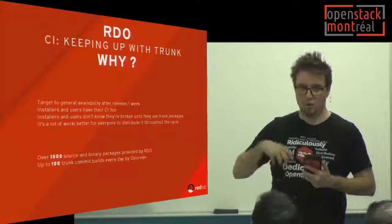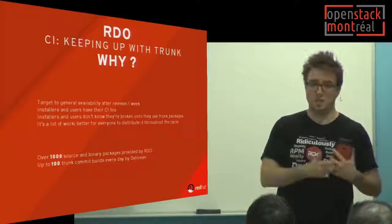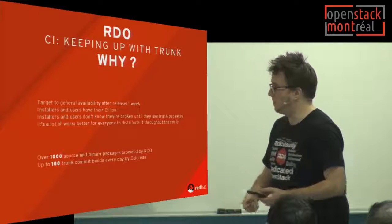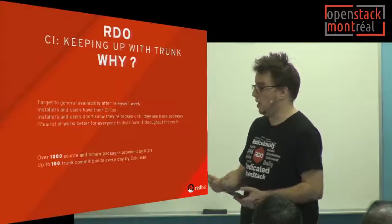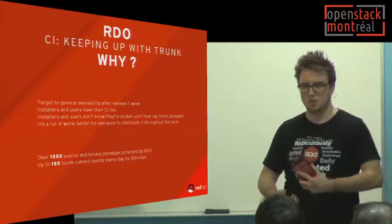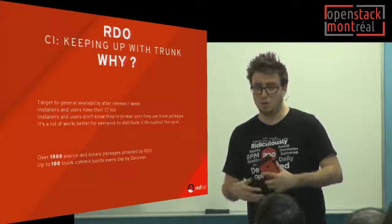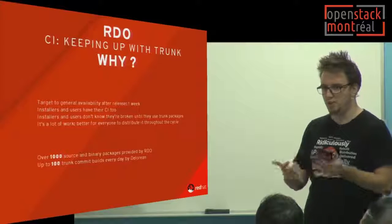And they have their own CI as well, and so they don't know they're broken until we provide them the trunk packages. As of now, throughout the Mitaka cycle, there's already over 1,000 source and binary packages that are provided. So not just like Nova or Keystone, but also all of the client packages, or also all of their dependencies like Python request or Python pretty table, things like that.